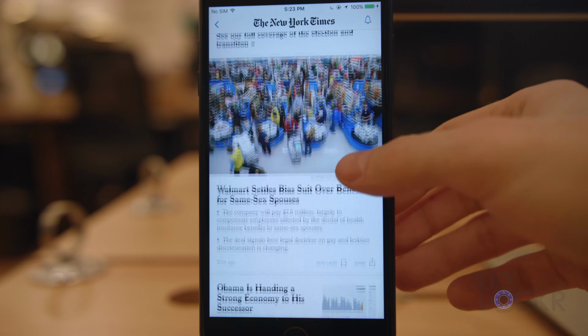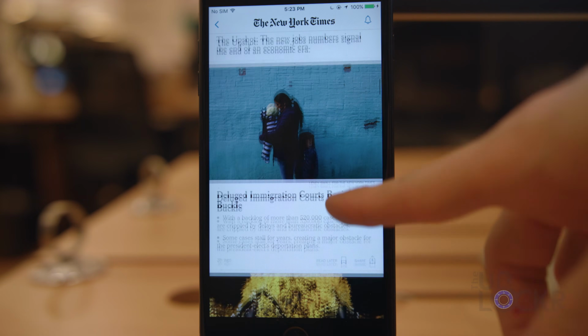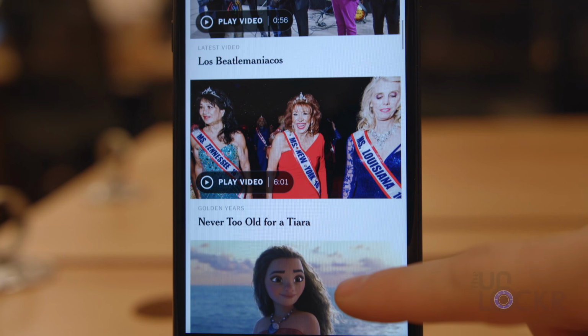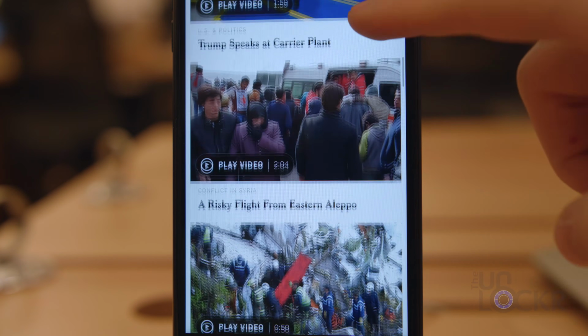With the New York Times, you get some of the best content across essentially any genre. The company has made significant investments in digital video, podcasts, and virtual reality, giving the user even more options to consume different kinds of content.